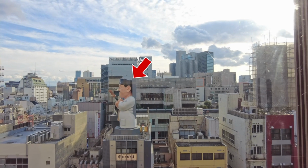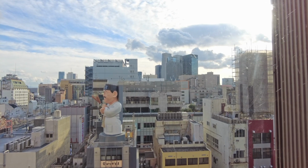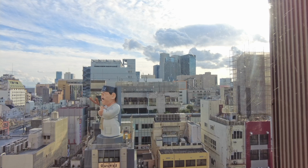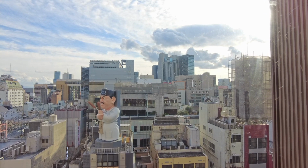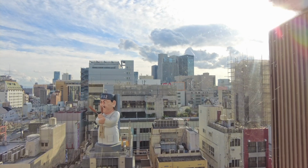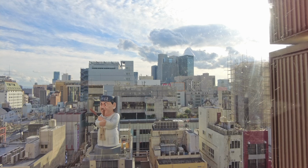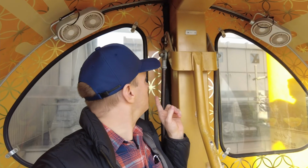So this is looking to the south. I like this area, south part of Osaka, better than Umeda, just because it's more gritty and a little bit older and worn down and thus more interesting. And this is looking to the south where you cannot see anything. But behind me, we're about to breach the top of this building here, I think, so you can look towards the north.